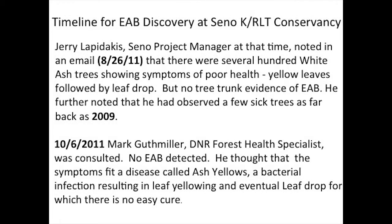All right. So I started out with all the introductory information, and now I'll tell you a little bit about our experience here at CINO. Jerry Lapidakis was our CINO project manager at the time that this email was sent out by him in 8/11, and he mentioned that there were several hundred white ash trees showing symptoms of poor health. And by the way, most of the ash trees we had on this property, and we still have some, they're dead, are white ash.